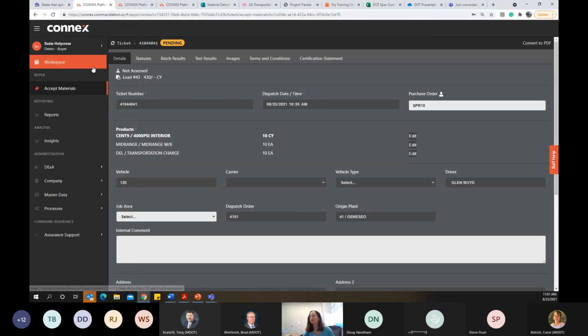So I've clicked on a specific ticket. Here's your ticket number right here. And this is all the same information you would see on a printed ticket today with a few additions. So you're seeing your products, what this is, obviously a concrete ticket here, what the material number or load size is. You can see up here that it says not assessed with this little beaker. And that just means that there's been no testing performed on this particular load. Once it is, then that would change to assessed.